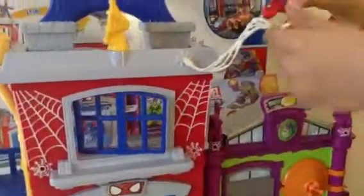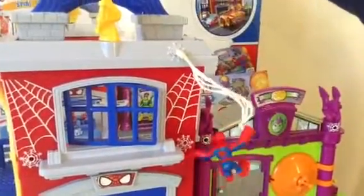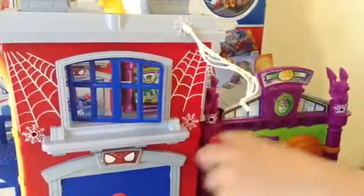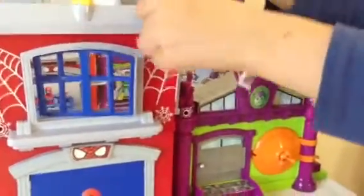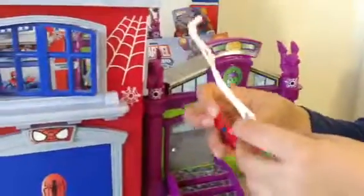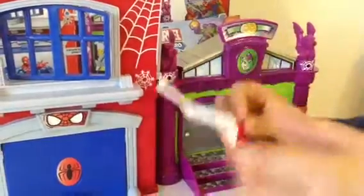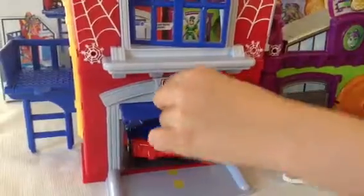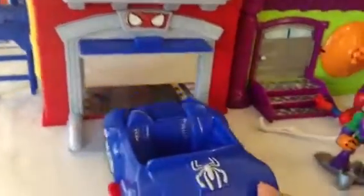And then you pull them up, and then it's cool. So you take this out, and then I'll show you the other feature, and it sort of includes Spider-Man. So you open this up, like lift this. And out comes the Spider-Mobile.